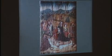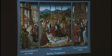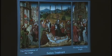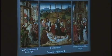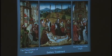This is just the central panel of the triptych. The triptych is composed of a central panel depicting the Deposition and two wings depicting the Presentation and the Marriage of the Virgin. The difference in style and quality between the wings and the central panel is quite clear here, even in the before-treatment photographs. Dendrochronology also supports this discrepancy, dating the Deposition at approximately a quarter of a century earlier than the wings, with an earliest felling date of 1465. I'm going to talk briefly about the condition and the treatment of the wings, and then go on to the more complex issues in the Deposition.